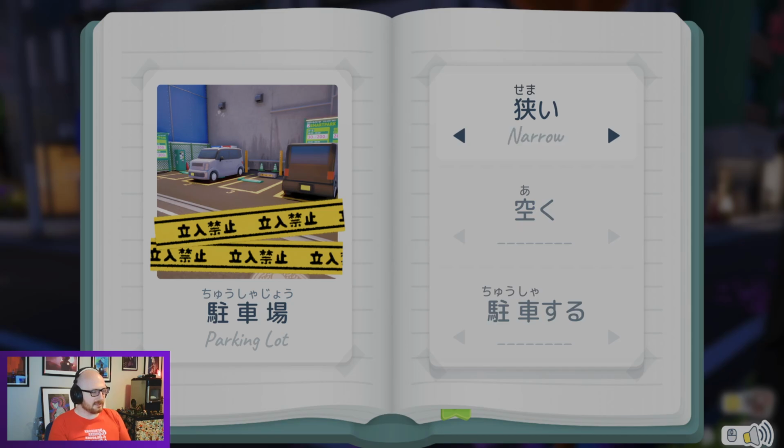So let's go ahead and get these on there. Semai, narrow. I don't know if I know the adjective for wide. I don't think I do. Because normally I like to think of these in pairs, right? It's like, what's the pair for that? Don't got it. So aku, to be empty, and then to park. So you hope for the parking lot to be empty and the spaces to be not narrow. Let's see. Hoshi is how you say want for like a verb. So you can be like, Hoshi akimasu.